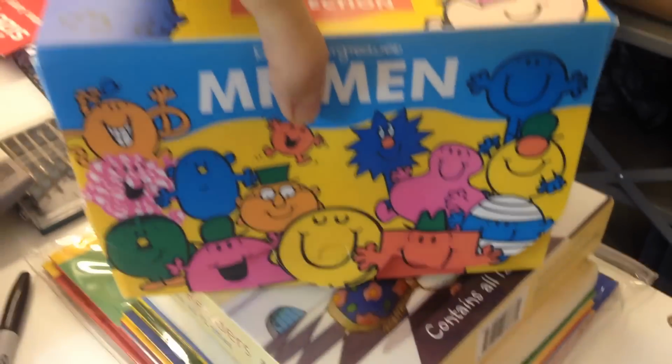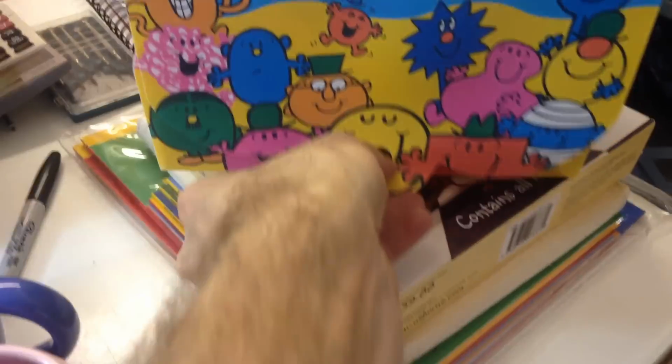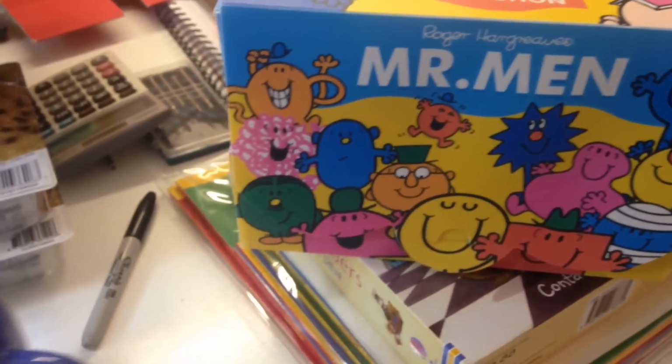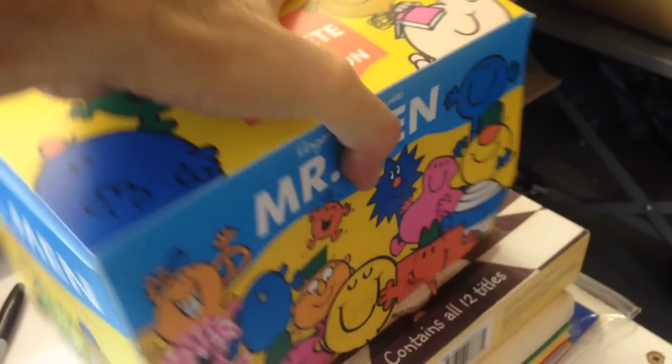The books inside are in fantastic condition. They look hardly used, to be honest. But I've had these before, and almost always when you get them, these cases split, so it's been taped up. But that's fine. I've sold Mr. Men books loads of times. That should be an easy sell.